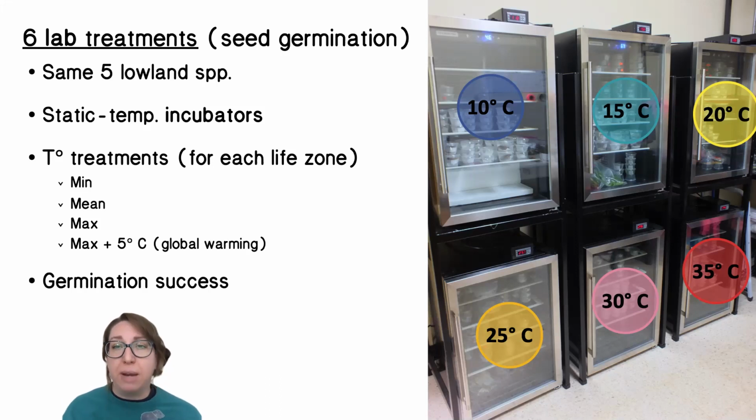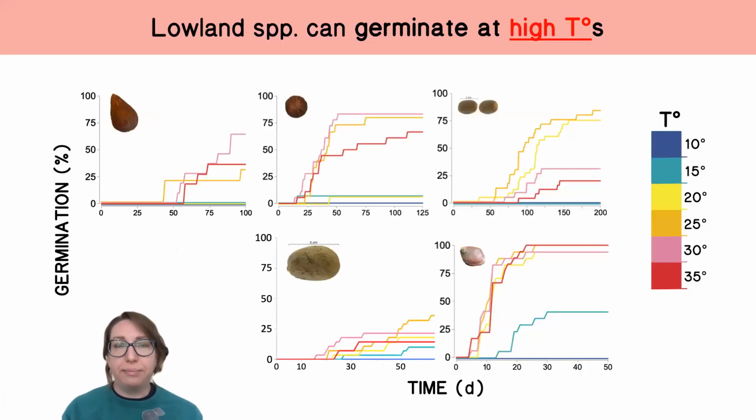And this range of temperatures represented the min, mean, max, and the max plus 5 degrees Celsius, or what we're calling the global warming temperature for these seeds. And again, think back to the averages, the average temperatures they're experiencing in the lowlands. We wanted to make them experience cooler temperatures and hotter temperatures and see how they germinated. So we measured germination success over time for all 5 of those species.